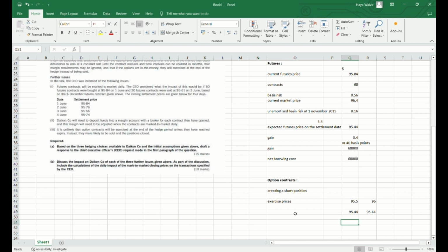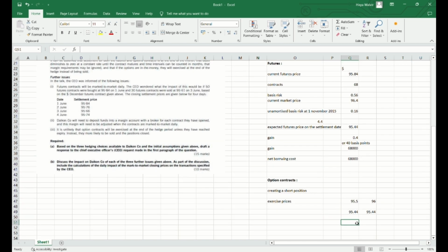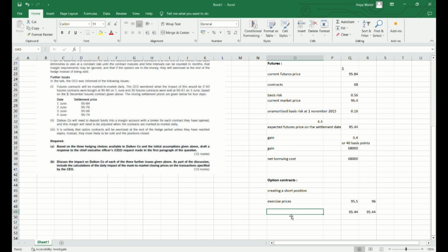Now I want to see on the maturity date, or at the end of the hedge. So it's saying that if the options are in the money, they will be exercised at the end of the hedge instead of being sold. When is the end of the hedge? December end, right? So which is why I'm considering the futures price at the end of the period, the end of the settlement period. So it's 95.44, right? Futures price in the future.